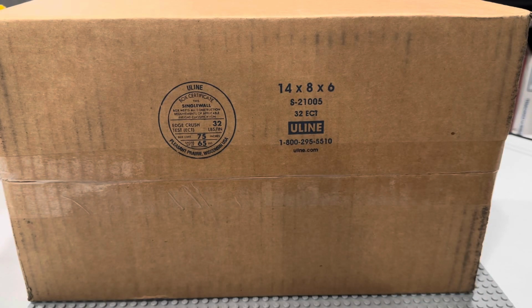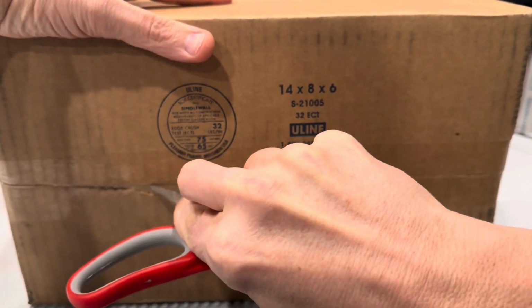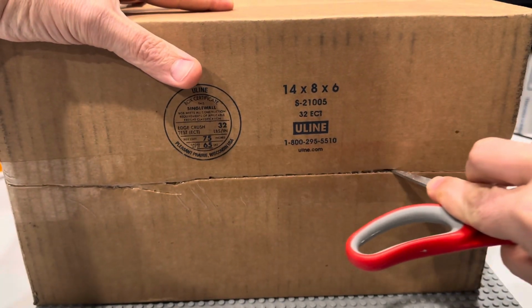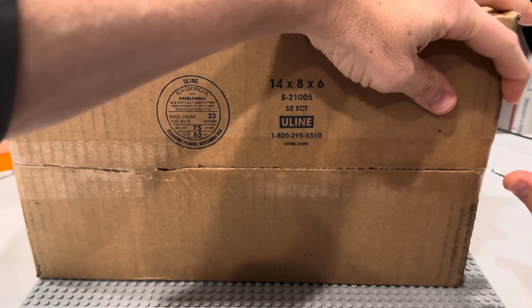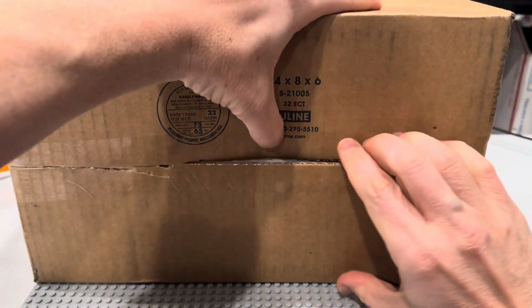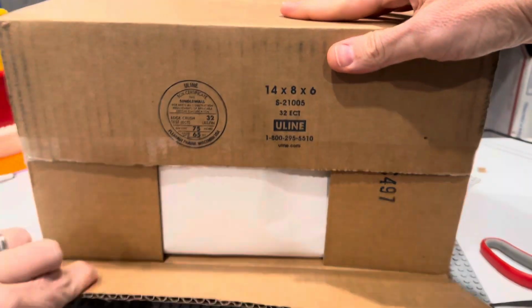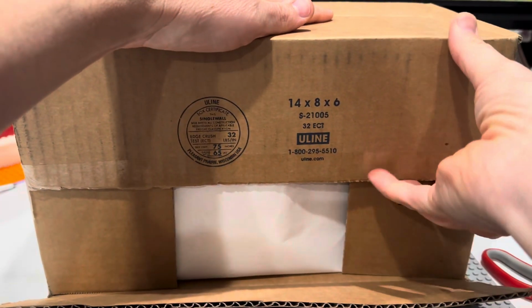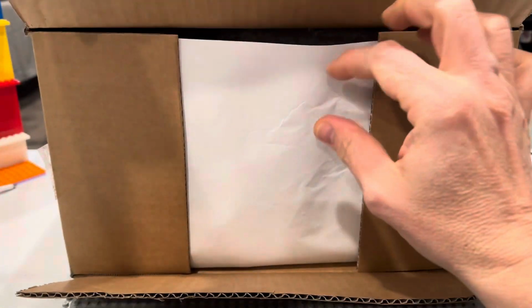All right, public service announcement. Do not do what I did. What is up, everybody? My name is Aaron. I am the Brick Scavenger. We're back for Lego minifigure mail time. I am excited because there might possibly be one thing in here.